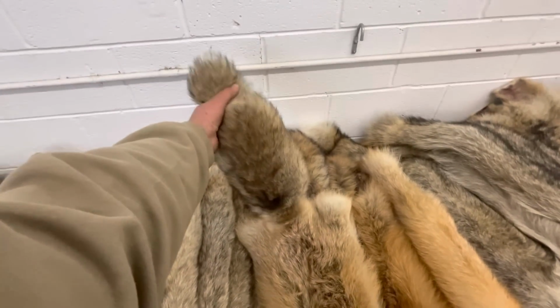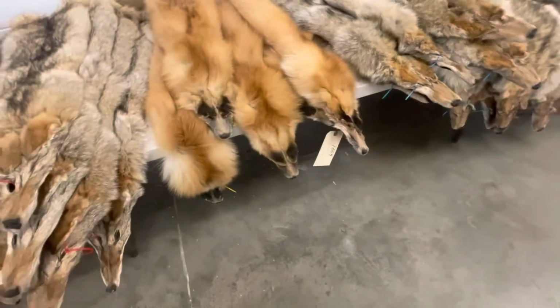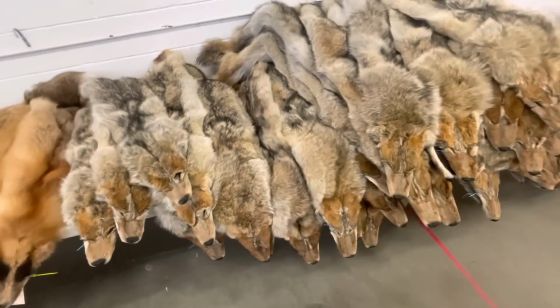Tail on that thing. Tommy's been great every day. He does this just to be nice, doesn't take any money or anything. We were just doing fur sale, fur buyer.